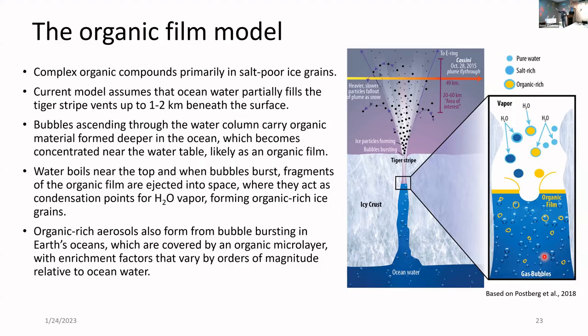So we think that the 3 types of grains form in that process. Vapor that is boiling off of the water into the vents condenses back because of the cold temperatures, and forms type 1 water-rich grains. Ocean spray with salts in it that flash freezes and gets ejected in the plume forms the type 2 grains with salts in it. And when fragments of the film of organic material get ejected because of bubble bursting into space, they also freeze, they get ejected into space. Some of the vapor condenses on top of those grains, and now you get type 3 organic rich grains. That's the best model that explains those observations.